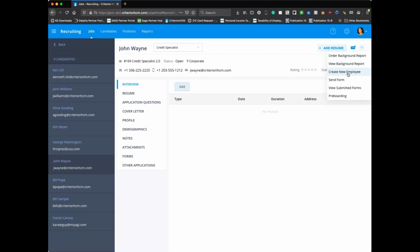I'm not having to export information, type a bunch of stuff in that wasn't already on their application or was in another system, and now I've got to print it out or import it or something like that. It takes all the information from this record and it simply converts them from a candidate to an employee. They're already in the system as just a person, so it's a matter of flipping a little flag in the back end to make that.